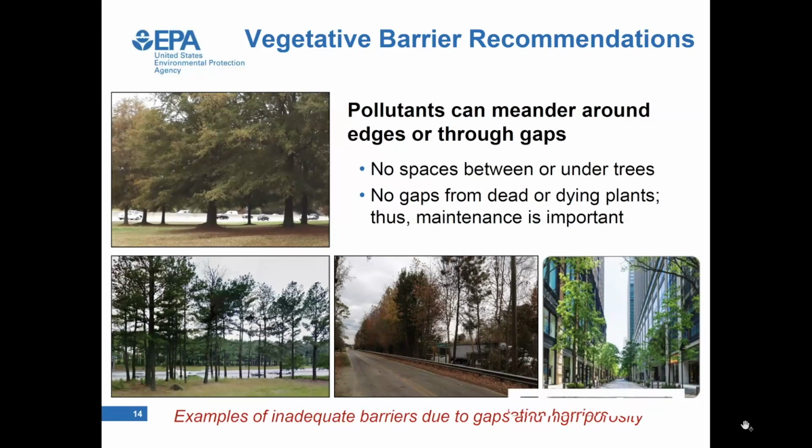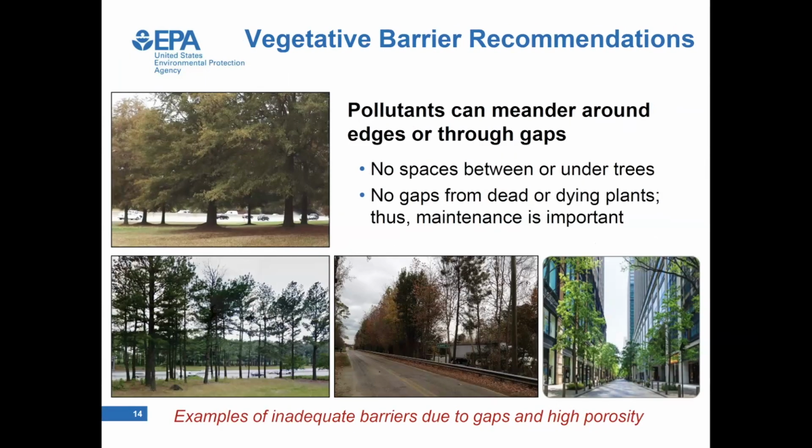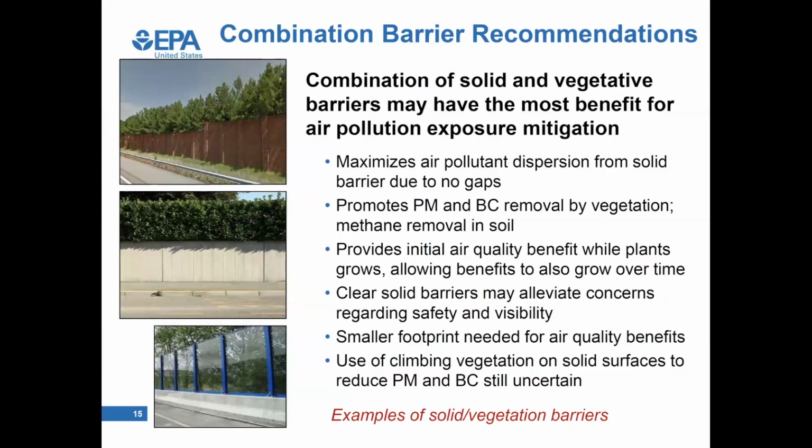As I mentioned with one of our research studies, the combination of the solid barrier and the vegetation itself can actually have the greatest reductions in downwind air pollution. Our studies have shown that, but others have also shown this as well. These are just a couple of examples. Essentially, that solid barrier helps avoid any gaps or spacing underneath the trees. But then the trees have the added benefit of both increasing dispersion even more than just the solid barrier, and also creating a surface for deposition and removal of certain air pollutants.